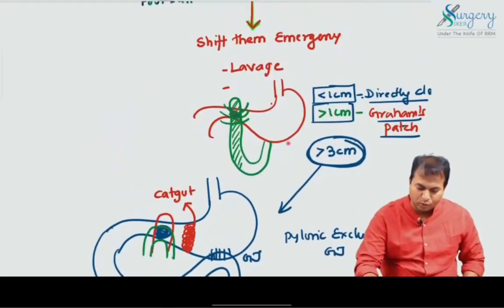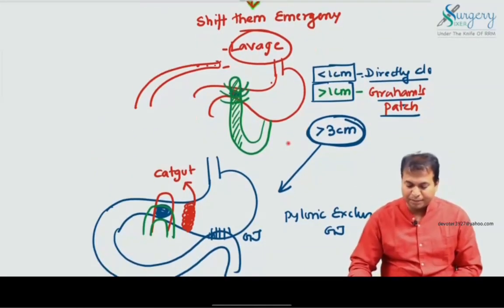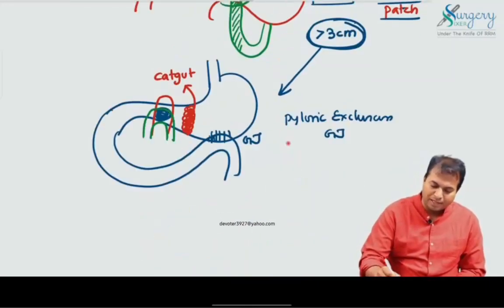But whatever it may be, you have to do a proper lavage. Wash the peritoneum with fluid clearly and keep it drained inside the peritoneal cavity. So what is the treatment of each ulcer, we are discussing now in detail.